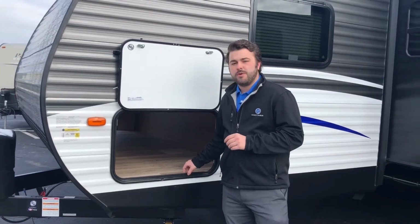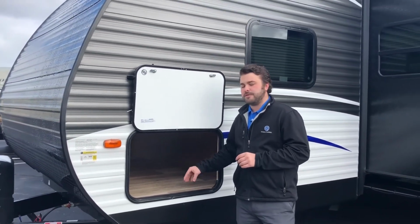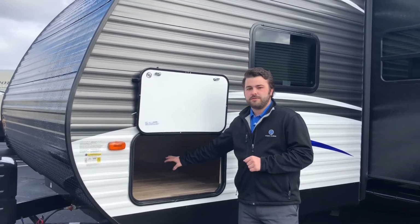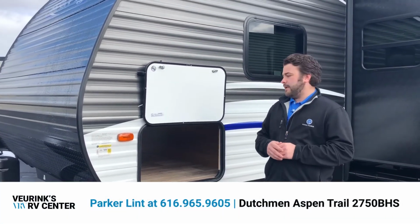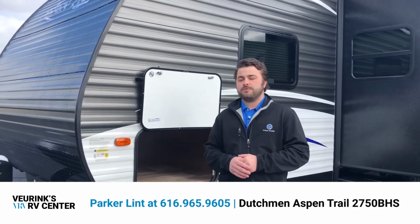If they get shifted around while you're towing it to the campground, sometimes it's going to be difficult if this door is smaller. You have to try to push them back over there and get them out. Not with Aspen Trail. With these being the same size, it's going to make it a lot easier, a lot more convenient for you too if stuff does move around.